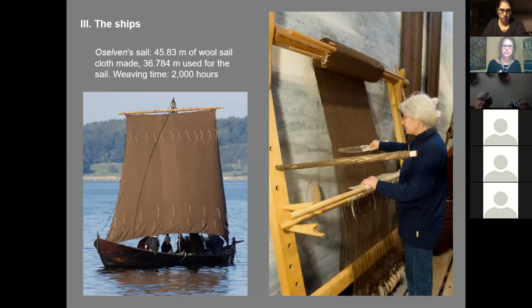To weave the wool to make this sail, 45 meters of wool lengths were used. It took her 2,000 hours just to weave the sail. And this is for a relatively small boat. You can see the size of the boat here. Maybe there's 5 or 6 people in it. So not a large Viking ship, which would have a sail of about 120 square meters, much larger.